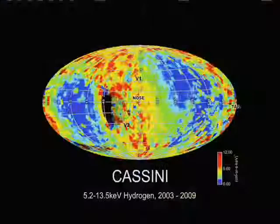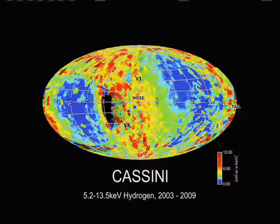We've been able to get enough snapshots of the sky from looking away to get the next graphic, which is an image which is built up over those years using the ion and neutral camera on the Cassini spacecraft. Now, this is in the same general format as the IBEX data was shown to you before, a little different color bar.